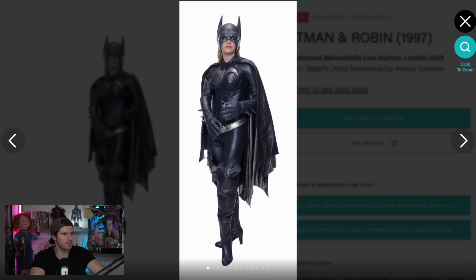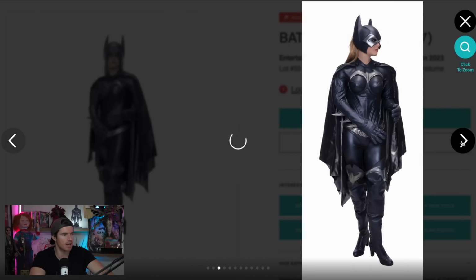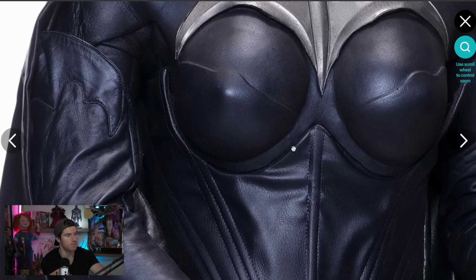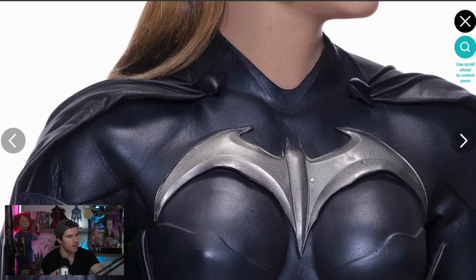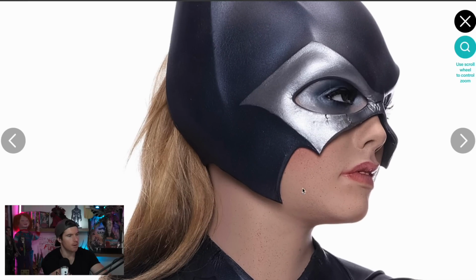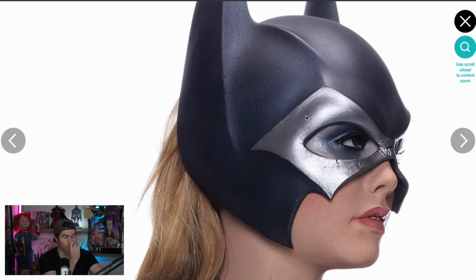But this piece also consisted of a corset, so it was a lot more mixed media. Lots of leather, obviously foam latex. If we zoom on in here, it seems like it would be a very tight looking costume. Not the most comfortable thing to wear, especially with this corset here. You've got the foam latex chest plate there. It looks like the emblem's lifting off there. That's pretty cool that they've managed to recreate a mannequin of her as well. It's a shame that she didn't wear this cowl more in the film.